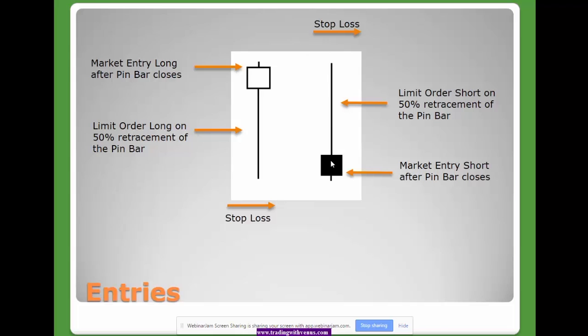This is our bearish pin bar, long wick to the upside here, and then a small body. This tells us that the price is likely to move lower. So we would place our stop loss up top here, and we can look for a retracement and then enter our trade, or we can enter a market order and just get into the trade. Pin bars are one of my favorite rejection patterns to trade on a 1 hour chart.